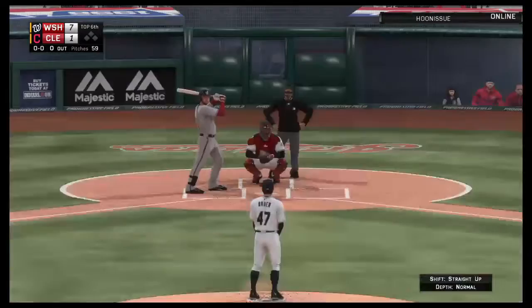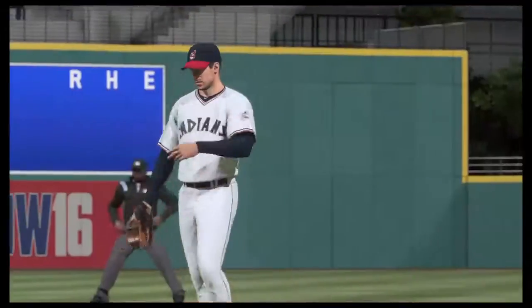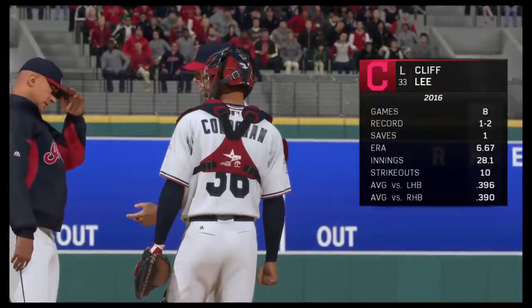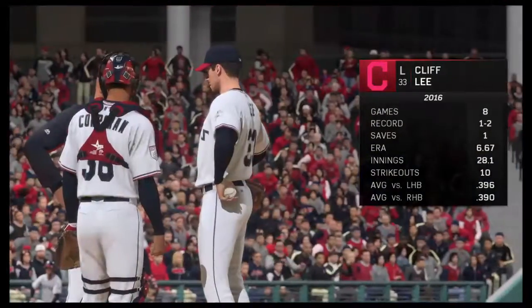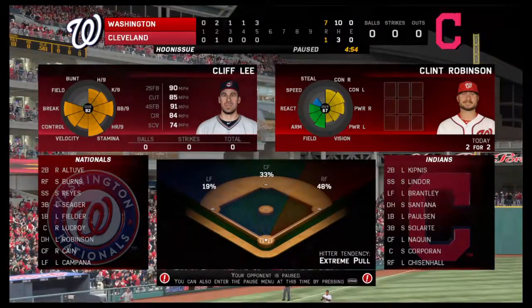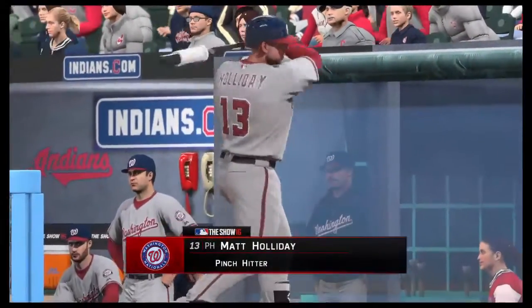Clint Robinson will stand in, and he'll lead off in the Washington 6th. Cliff Lee will come on now to try and sort this mess out, as he'll likely be asked to go at least a few innings here. Matt Holliday will grab a bat and lead things off here in the top of the 6th.